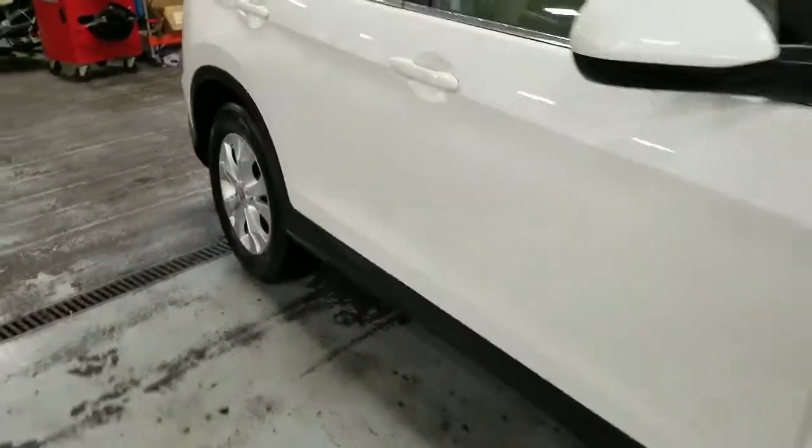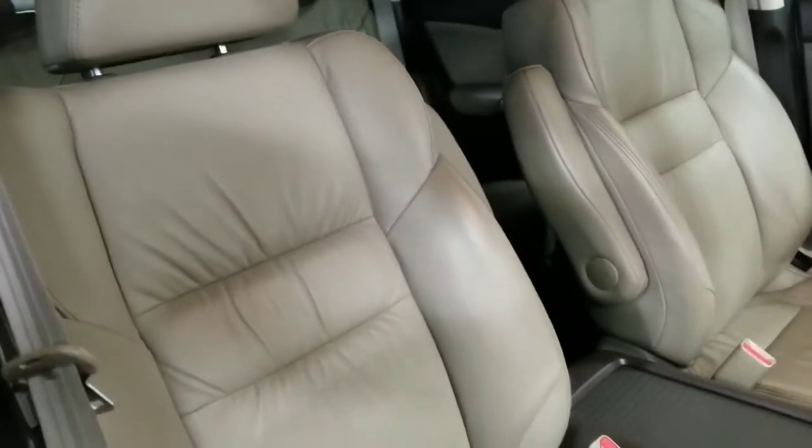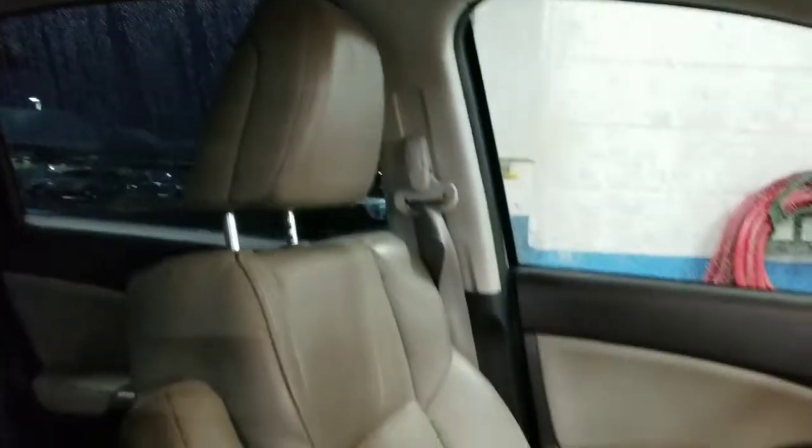Let's go ahead and take a look on the inside. Turn the lights on, but still cannot get a very good picture in here. It's all there, no rips, no tears. It does not smell like a smoker. It's a non-smoker vehicle. Nothing against those, but this one seems to be good even there, you know.